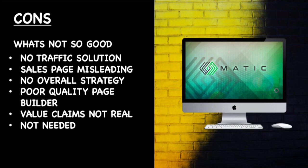In fact, if they actually taught you from the very beginning what the affiliate marketing strategy was all about, then you would understand where some of these components do fit in.